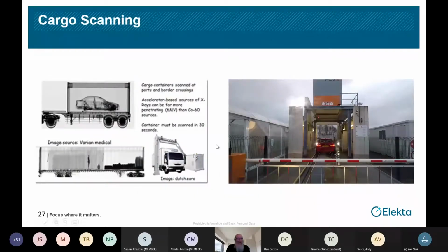And cargo scanning, as I said, so they scan within vehicles. This picture on the right is from my dash cam at Calais Eurotunnel. If you get pulled over and have to go through the scanner, you get out of the car and it drags it through here, and that's an accelerator giving X-rays to scan your car.